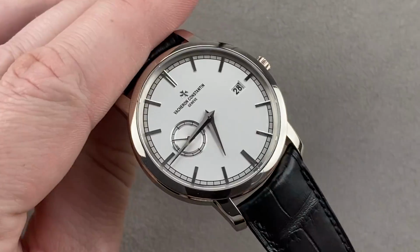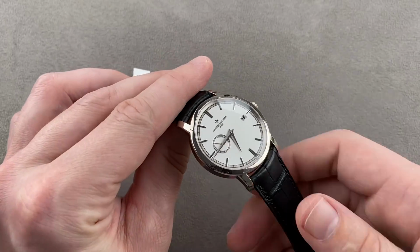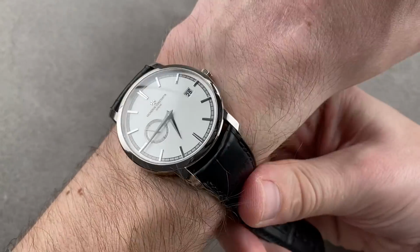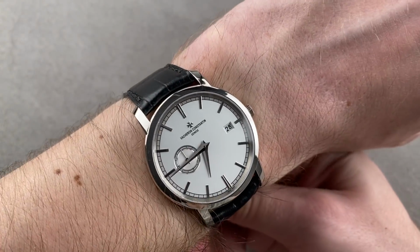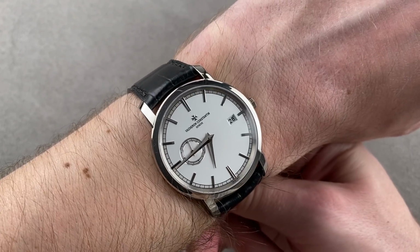Throw the watch on my wrist one more time. It's a simple white gold pin buckle, easy to wear, very comfortable, very flat, flush, unobtrusive, easily slides underneath the dress cuff, but impeccable elegance and not a generic design.